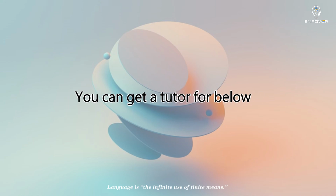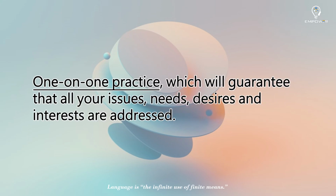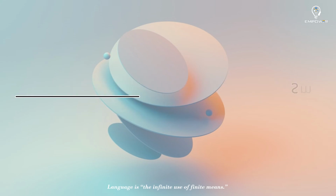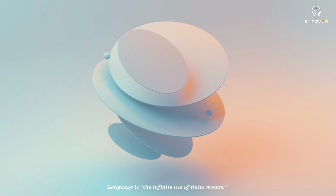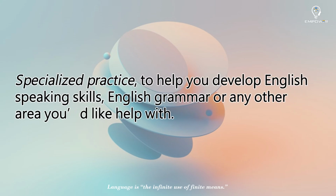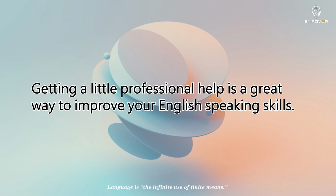You can get a tutor for one-on-one practice, which will guarantee that all your issues, needs, desires, and interests are addressed. Small group practice, which provides you with more support and partners to speak English with. Specialized practice, to help you develop English speaking skills, English grammar, or any other area you'd like help with. Getting a little professional help is a great way to improve your English speaking skills.